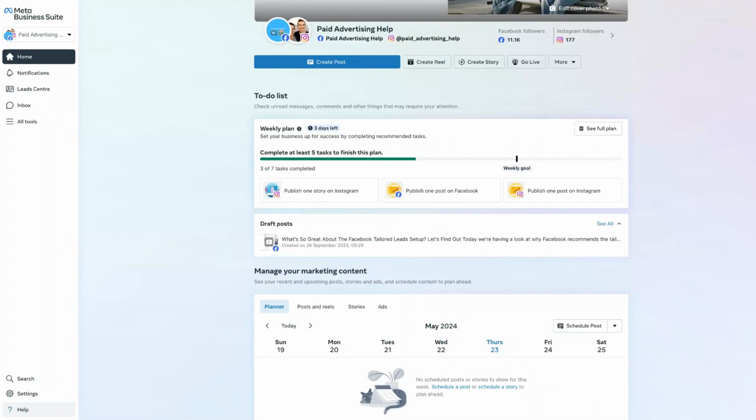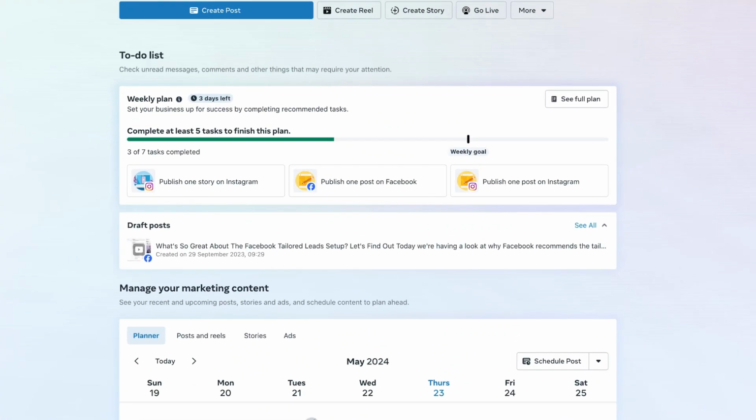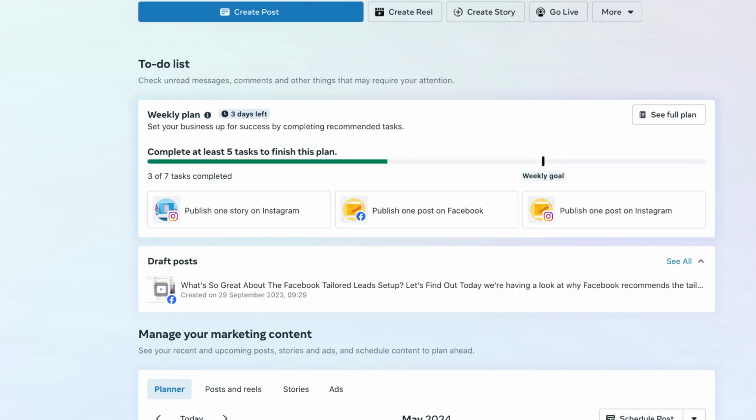If you're a business owner or digital marketer, you're going to want to check out this cool new tool here in the Meta Business Suite. It is the weekly plan section, a simple checklist that you can complete one by one and set yourself up for the week. Let's jump into it and have a quick look at what it involves.